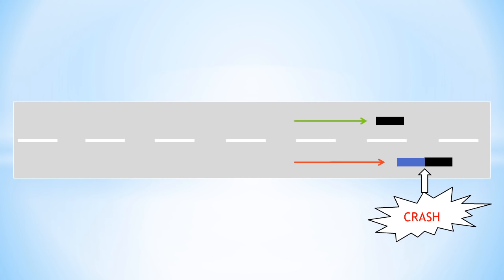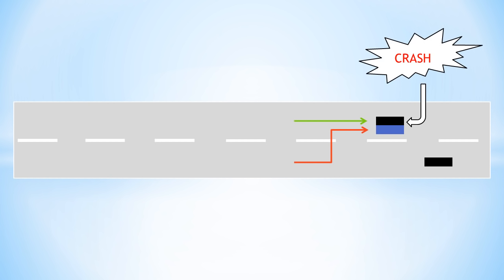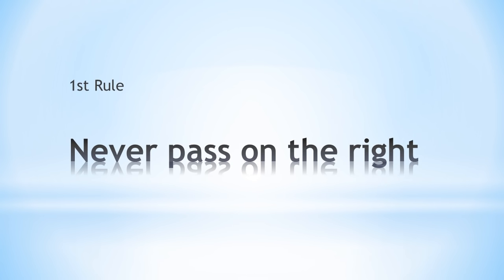Slower vehicles will also stay in the right lanes, and the left lane is always traveling faster than the right lane. You see, you risk your own life and all around you if you pass on the right. You will also get a ticket for passing on the right, and if you cause a fatal accident, you could go to jail for it. As a conclusion for the first rule, never, never, never, 10 billion times never pass on the right.